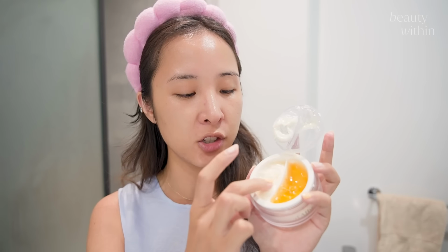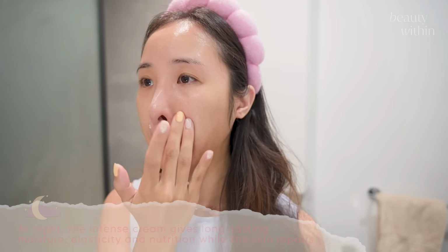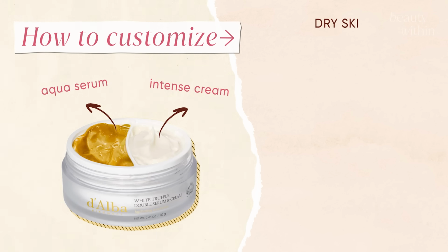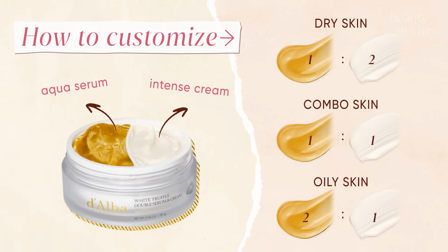Depending on where you have extra dryness, you can even go back into just a little bit of the cream and add it to those areas. Just a reminder, the more hydrated and moisturized our skin really is, the less enlarged the pores will be, the less problematic breakouts will happen. So I would suggest for dry skin, you can do 1 part serum and 2 parts cream. For combination skin, you can do 1 to 1. And then for oily skin, you could do 2 parts serum and 1 part cream.